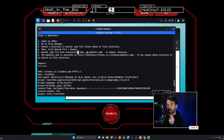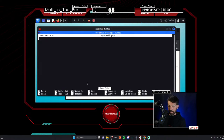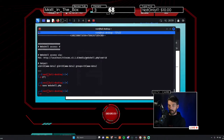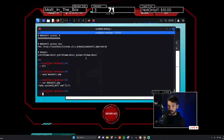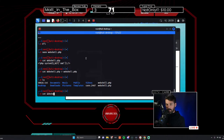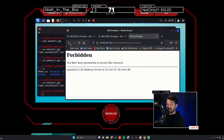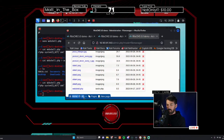It does say, actually, you do have to upload it with capital PHP. Okay, that's interesting. Oh my God, bro. All right, let me do this. Cat web shell PHP, and then push it into web shell dot PHP. I know I'm going a little faster now, and it's because having the capital H is the important part. It's how you get around the access. This is such a ridiculous, silly bug too. Wow.